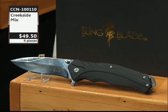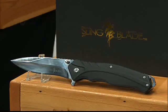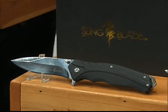Here's the Creekside. No, that's the wrong graphics there. Now we're getting close. Let's try it again. Well, that's essentially the Apache, right? The same as the one we just showed, but it's in the black G10 handle, the Apache. This is 101595, I think, is your CCN number.